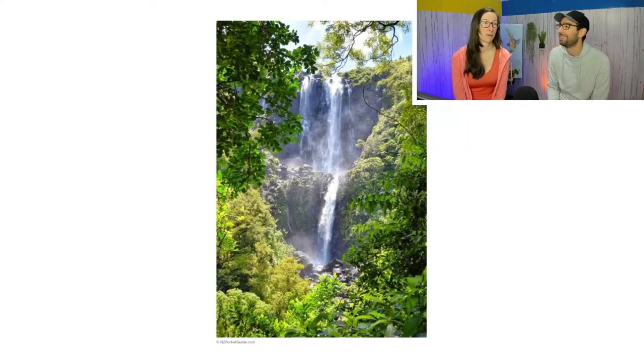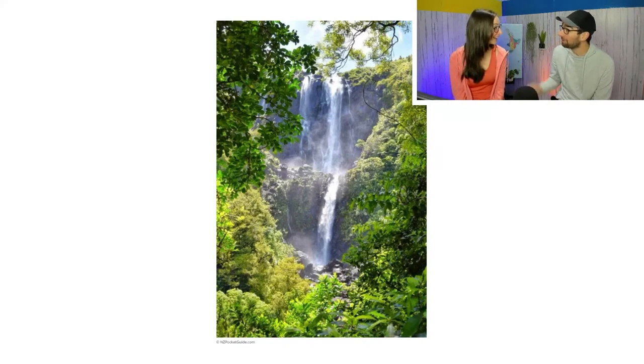I think the North Island is mostly been mapped, explored. So it's 153 meters high. It's 502 feet, Laura, high.